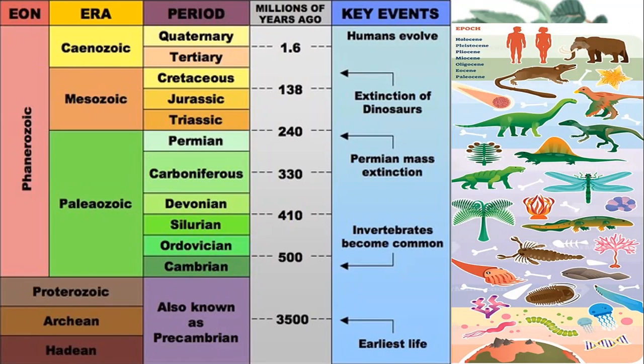We have four eons, okay: the Hadean, the Archean, the Proterozoic, and the Phanerozoic. In the Phanerozoic, we have the eras: the Paleozoic, the Mesozoic, and the Cenozoic. Okay, these eras are divided into periods. The most known of these periods is the Jurassic from the Mesozoic era, because it is very well known for the movies that talked a little bit about its animals and plants, like Jurassic Park. But the Mesozoic was divided into three periods: the Triassic, the Jurassic, and the Cretaceous. And as well, the Cenozoic is divided into two periods: Tertiary and Quaternary.